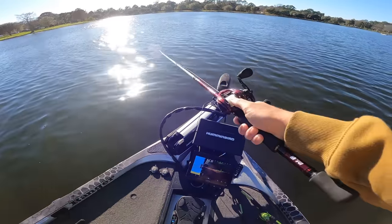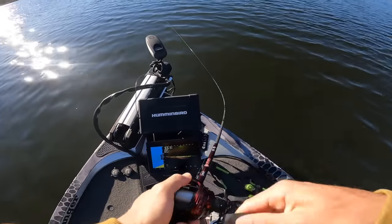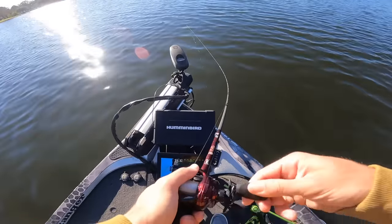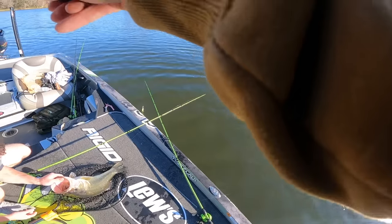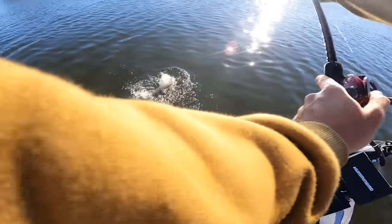No, when he turned though, dude. Oh, that is a football right there. Dude, that's a 9-pounder, bro. Oh, God. I got one. Let me flip this up and get this off. Oh my God, that's like a four.